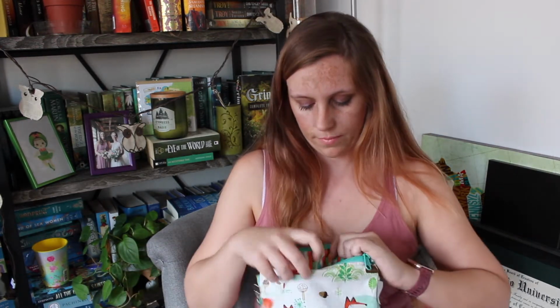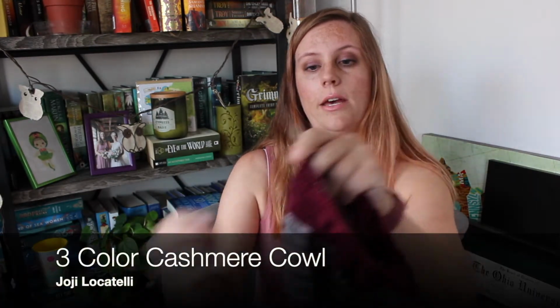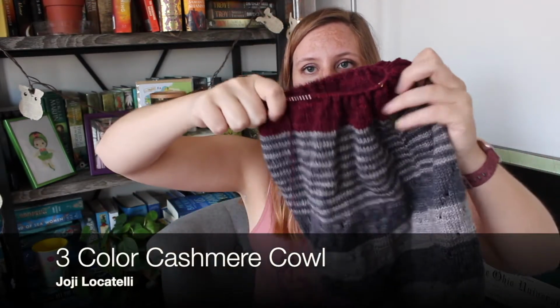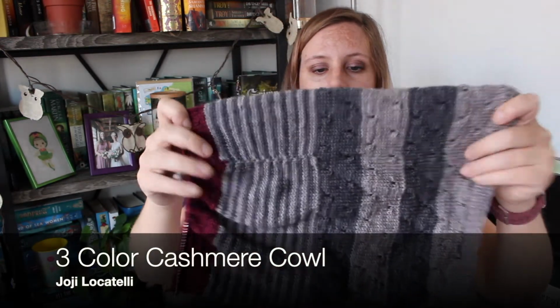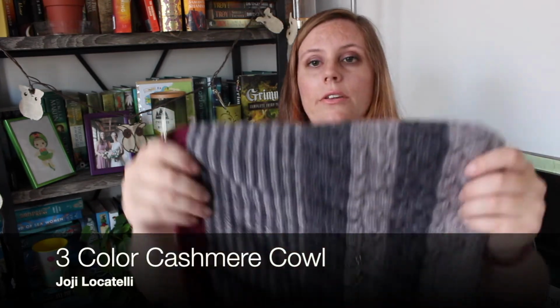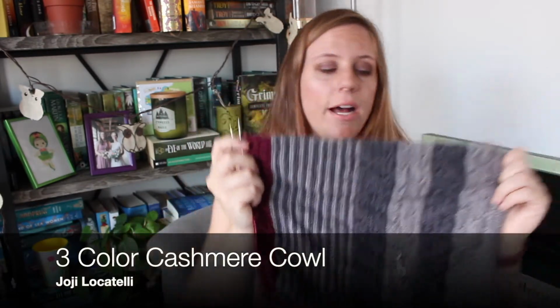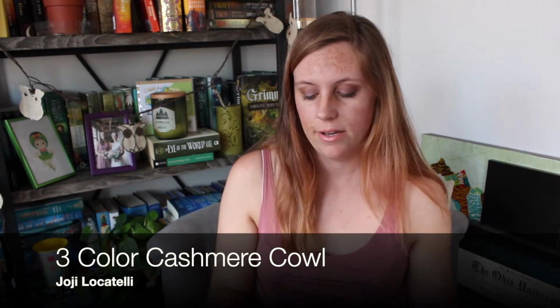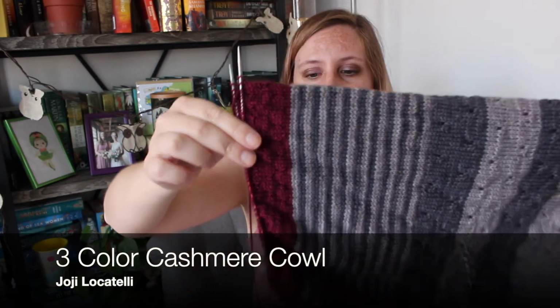But for current objects, or current quests as I like to call them, the project that I thought I would finish is my 3-color cashmere cowl by Joji Locatelli. We are into the contrast or third color. Last time I was right there where that stitch marker is, and I have knit quite a bit. But clearly I finished the Soldotna, so that is why this isn't finished. But this is going to be done on the next podcast. There's no doubt about it.